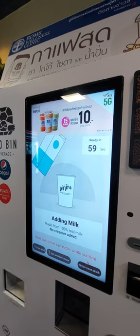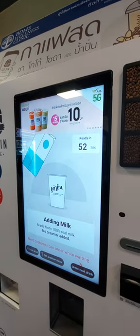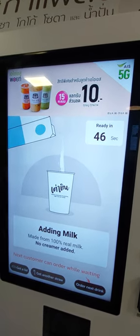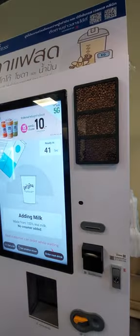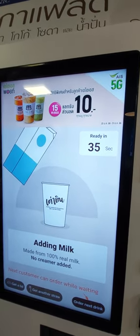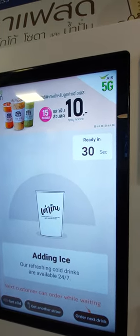It's fairly new. They've only been running for about a year and a half and are very successful here in Thailand, as the quality of the drinks you get is exceptional. Very, very good. How did they do it? I have no idea. In that box, there are so many ingredients to make all types of drinks. Hot, cold, icy drinks.